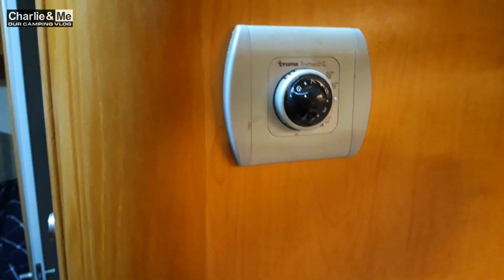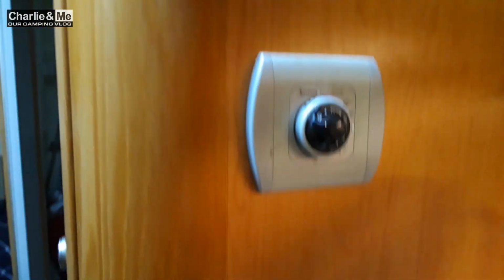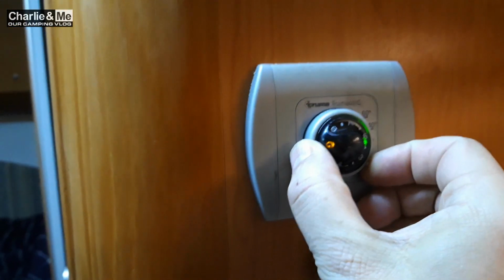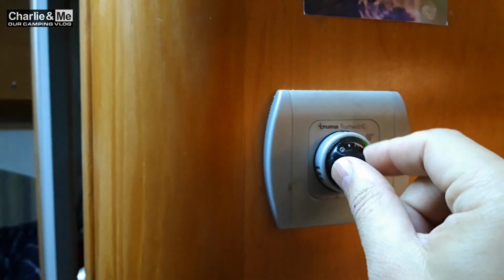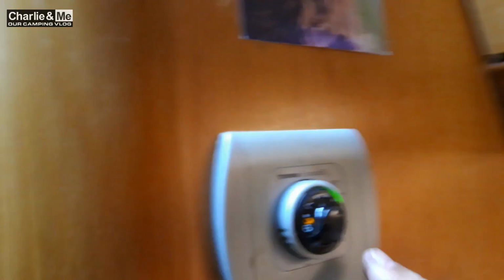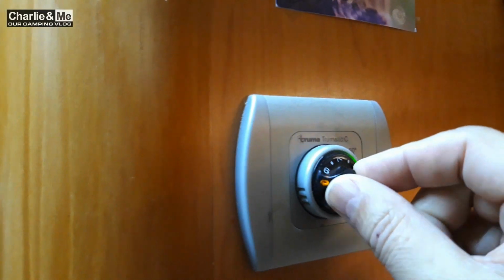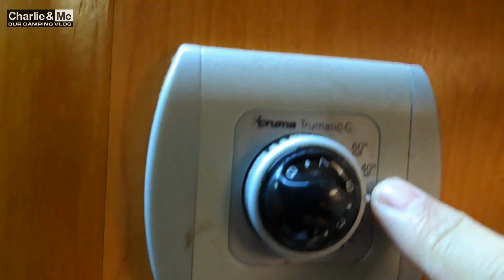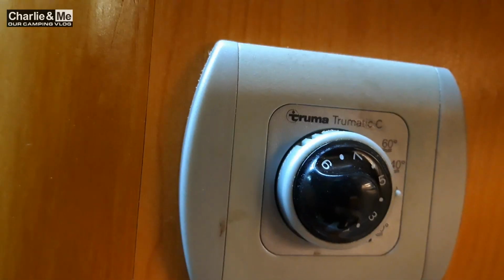Now, the Truma system, this is ours. Our last campervan had a different system. We actually had two boxes, one for water and one for heating, but this one here, you flick it down when you want the heating on, and then this turns to adjust the blow of the heat out through the vents. We have a vent in the shower, the bathroom, one there, one under the bed, one at the door, just there, and one on the dinette. So you turn that on and it starts blowing straight away, and then this can increase or decrease the fan. Then you have off. Then you've got 40 degrees hot water or 60 degrees hot water.